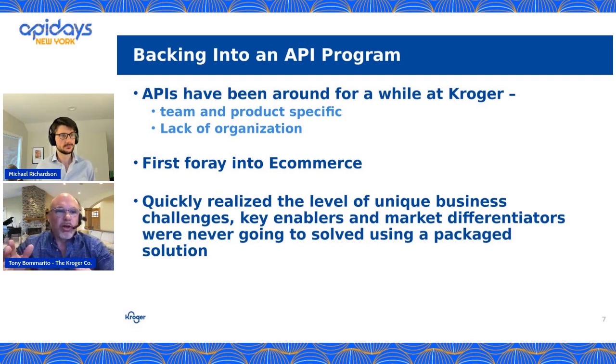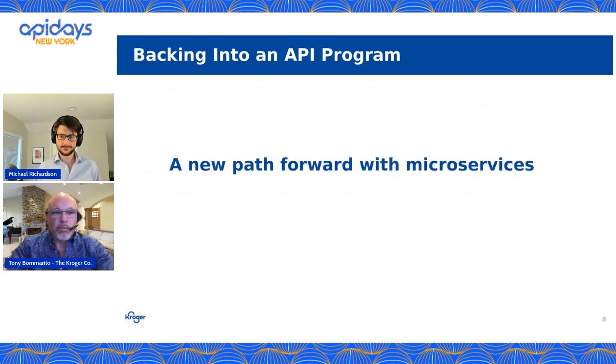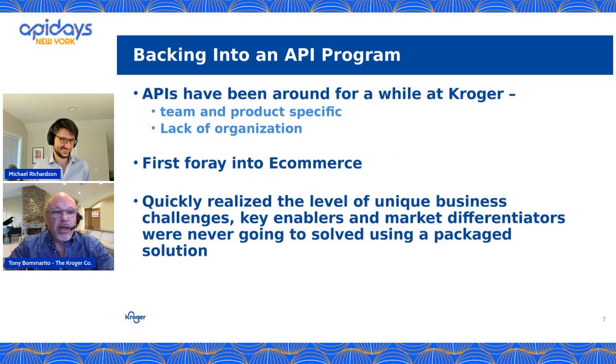A little bit of that story, and I called it backing into an API program, because that's how I feel it happened. Our first foray into e-commerce was that we went out of the gate with a package solution, an e-commerce platform, and it served us well to get speed to market, but it didn't take us long to realize that it was not going to work for us long term. There are some unique challenges with grocery that we had to address, and we thought it would be better to build our own system.